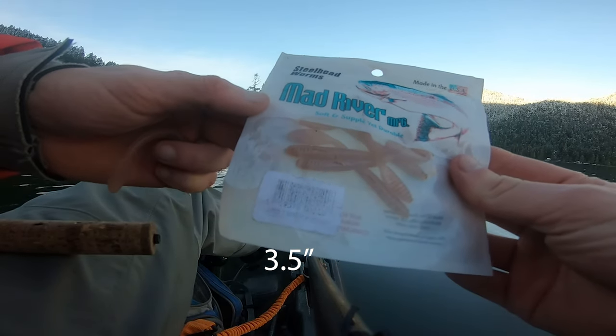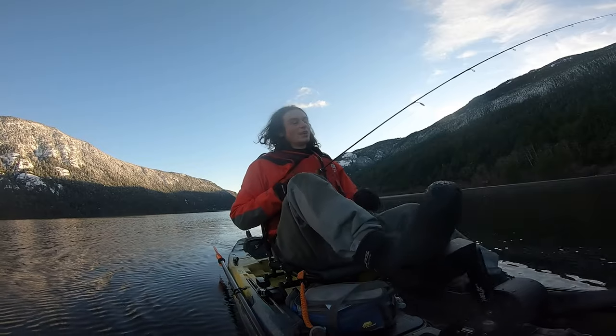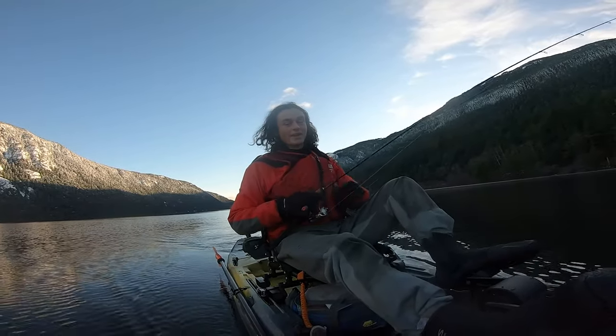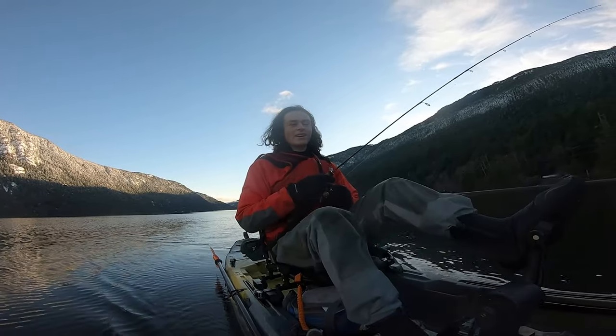So I'm excited. I think we can get some good action with this thing today. And winter trout in general is my favorite fishing of the year if I had to pick one thing. So I'm real stoked for today. Let's get fishing.